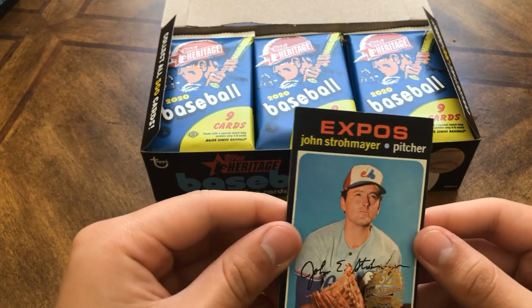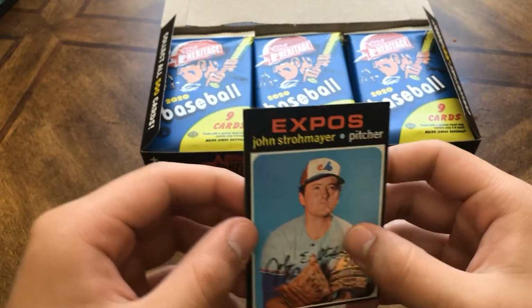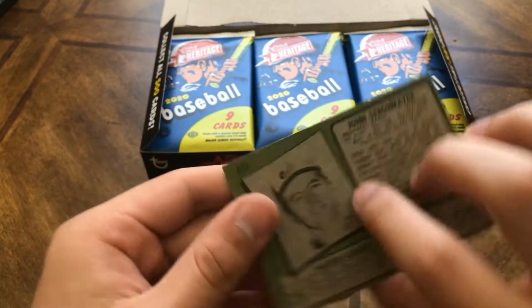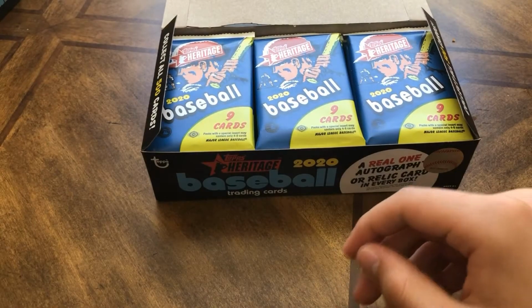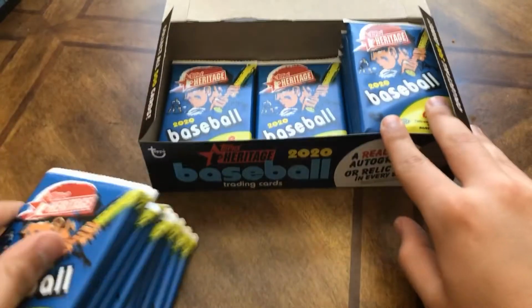See, that's a cool one. That's in really good condition, actually. All these years, it's cool. That's cool. I wonder where all these people are now. We're on these cards back then. I wonder what they're doing now.